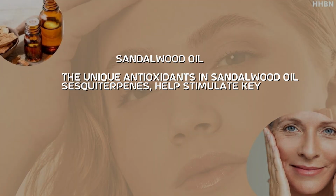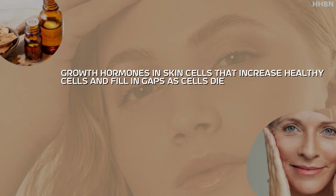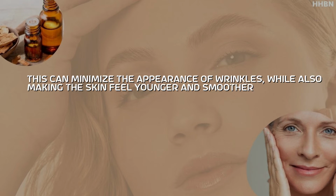Sandalwood oil. The unique antioxidants in sandalwood oil, sesquiterpenes, help stimulate key growth hormones in skin cells that increase healthy cells and fill in gaps as cells die. This can minimize the appearance of wrinkles while also making the skin feel younger and smoother.